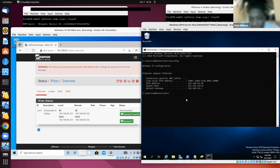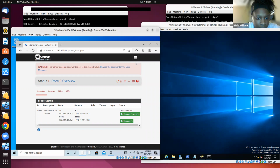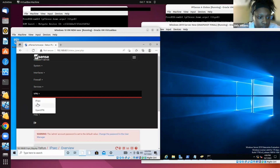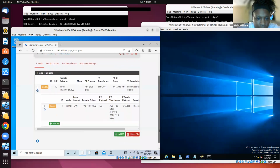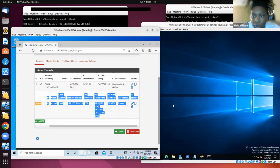I'm running an IP config to make sure that it has the right IP address on there. It's right too. Okay, okay. That is right too. I'm going to phone a friend. Matt, what am I missing? I checked the IP config.